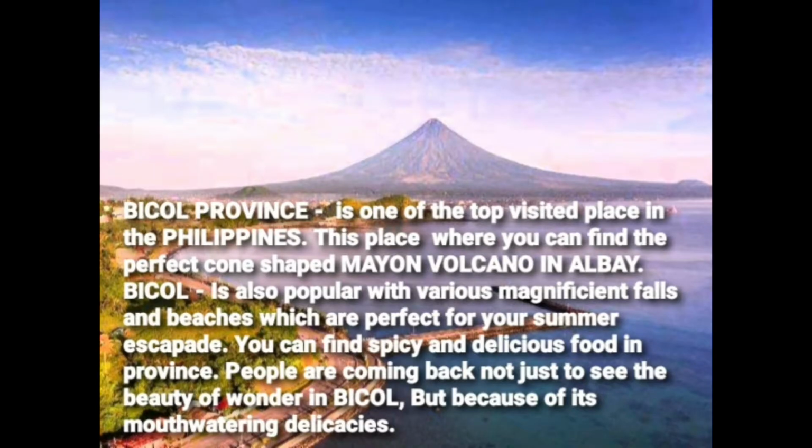Bicol province is one of the top visited places in the Philippines. This is the place where you can find the perfect cone-shaped Mayon volcano in Albay. Bicol is also popular for its various magnificent falls and beaches, which are perfect for your summer escape.